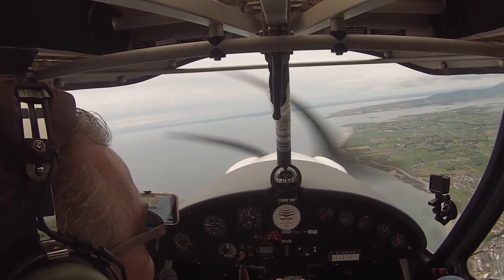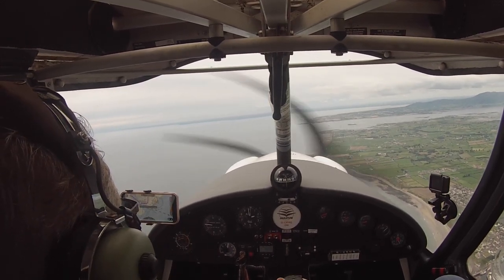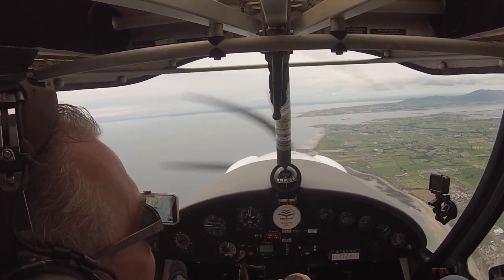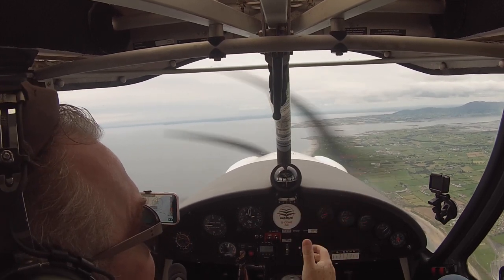Kilkeel radio, Golf Hotel Golf, 2,000 feet over Kilkeel Harbour, now routing to Cranfield Lighthouse. That is just a courtesy call in case anybody happened to be in the area heading in.